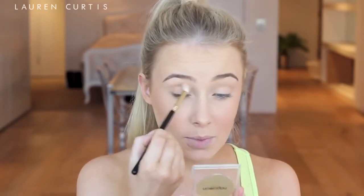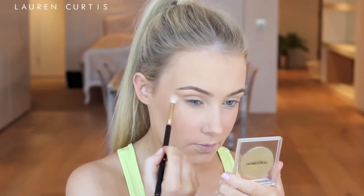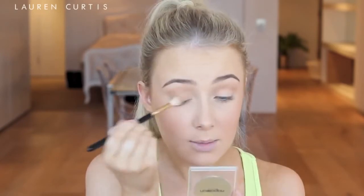Next, I'm going to take this Napoleon Purtis bronzer again with the Sigma Tapered Blending E35 brush, and I'm going to work this into my crease, because going off this particular photo, it looks like she's just got a very plain matte brown in her crease, and then has that very defined, strong graphic liner. So I'm going to keep it nice and simple for you guys so that you don't need to go out and use a whole new product. You can just use the one that we used on our cheeks. So I'm just going to blend that into the crease as usual. And I'm going to pat some of that onto the base of my eyelid as well.